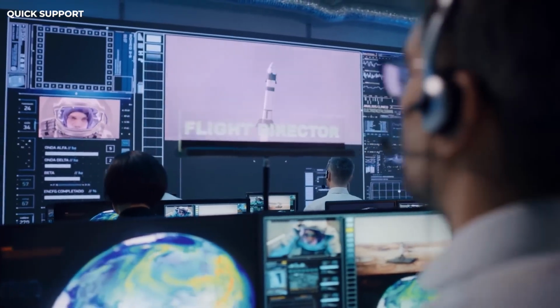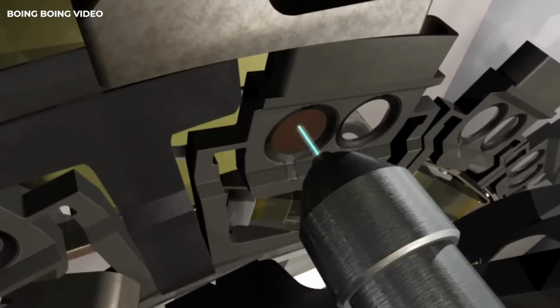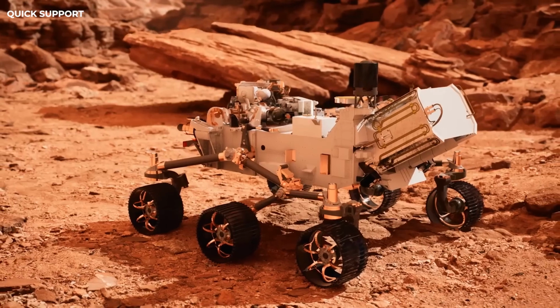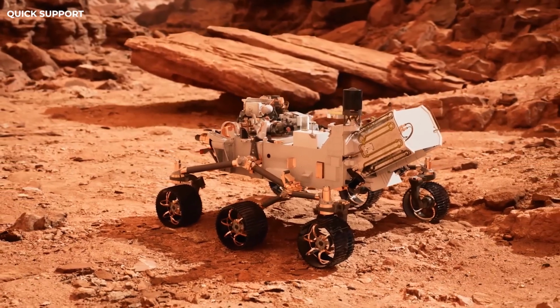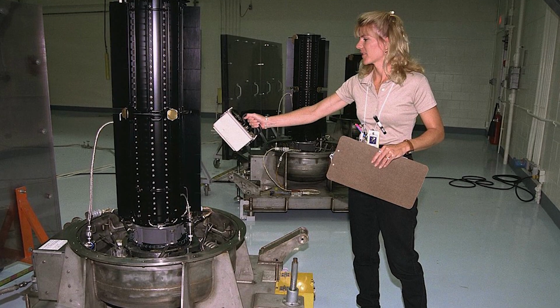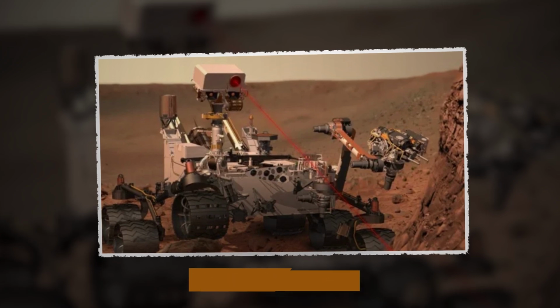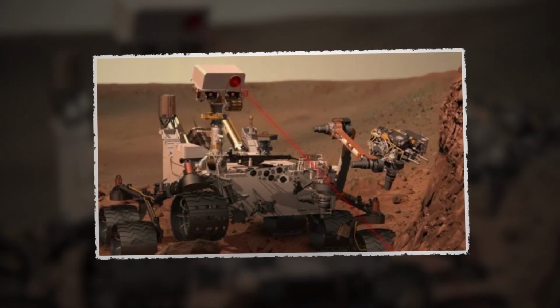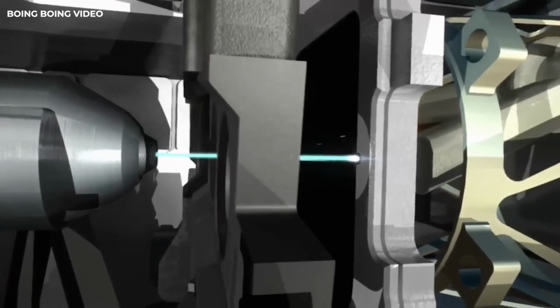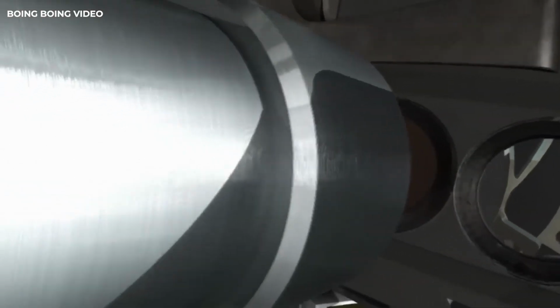It continues to provide power throughout the mission's life. The radioisotope thermoelectric generator also serves as a heat source for the rover, with waste heat being transferred to systems that regulate Curiosity's internal temperature. The system includes a heat rejection loop with 60 meters or 200 feet of tubing that circulates fluid through the rover, absorbing excess heat and ensuring that its delicate components remain within operational temperature ranges.